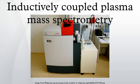Inductively coupled plasma mass spectrometry is a type of mass spectrometry which is capable of detecting metals and several nonmetals at concentrations as low as 1 part in 10^12. This is achieved by ionizing the sample with inductively coupled plasma and then using a mass spectrometer to separate and quantify those ions. Compared to atomic absorption techniques, ICP-MS has greater speed, precision, and sensitivity.